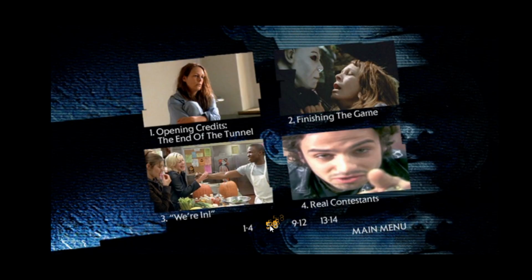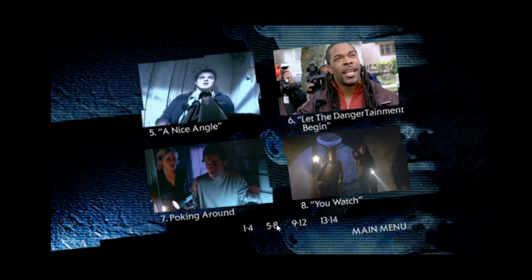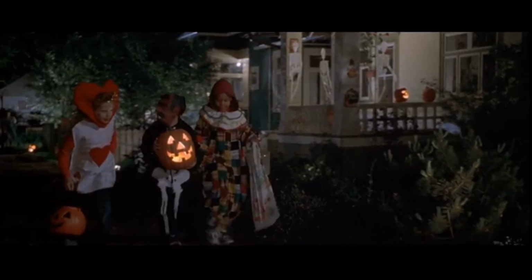Not a whole lot going on in this menu. There's not even any moving titles. They're just stills from the movie. We're going to check out my favorite scene from the movie, because there aren't a whole bunch of them that I enjoyed from this movie myself. But this one's pretty cool. Trick-or-treaters coming up to Michael Myers' house. The one thing they did do an excellent job on is the Myers house in this movie. That's the one thing they got right. And so here's the picture quality from that scene. Not too bad for a 2002 DVD.